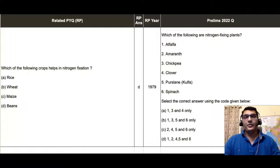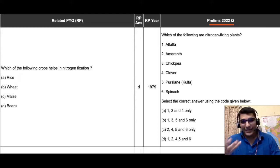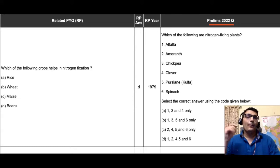Hi guys, another question of prelims 2022 that is solvable with the help of PYQs is given on the rightmost part of your screen in the column headed prelims 2022 question. Now this question was very tricky because many students made mistakes in solving it. Many students got confused and did not attempt this question. But if we have gone through the relevant PYQs and the NCERTs, this question was not very difficult.